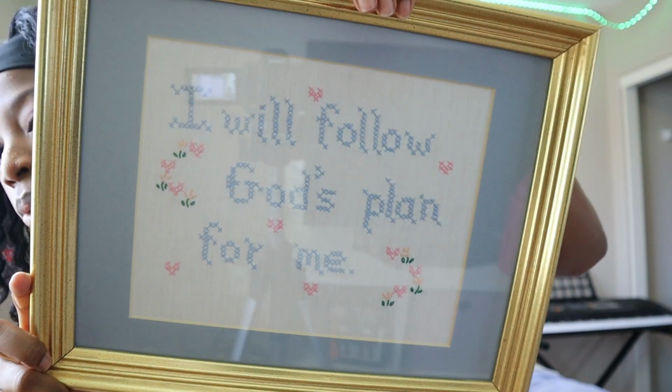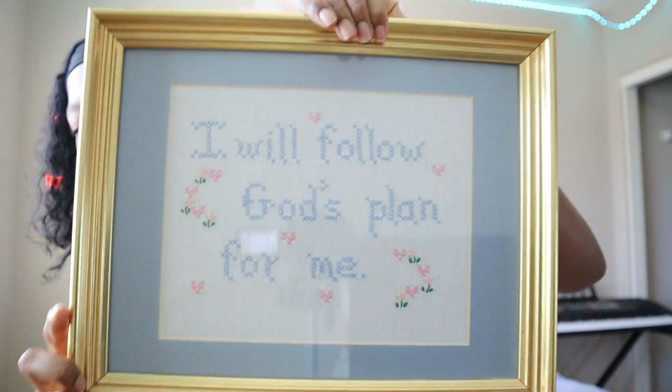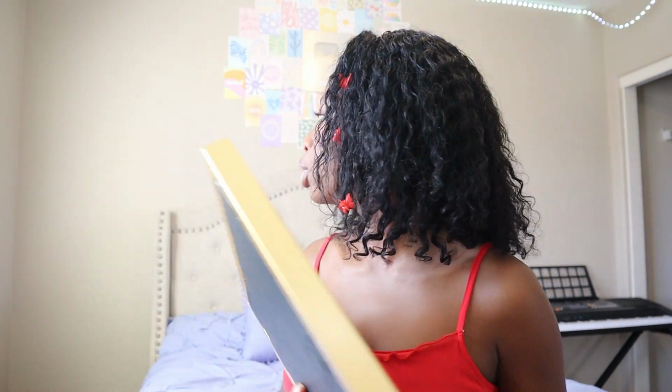So I'm just cleaning it off with a little glass cleaner. Here's what it looks like, by the way. So nice, and it matches my room. It's like this very, very light periwinkle color. So this is perfect. I think I'm going to put it by my bed over here.